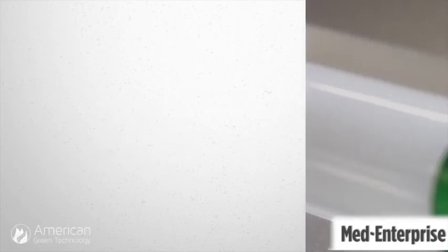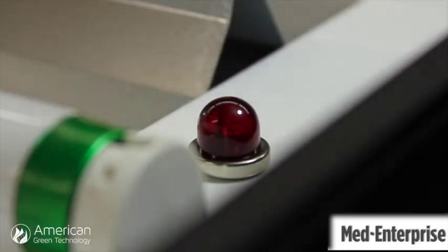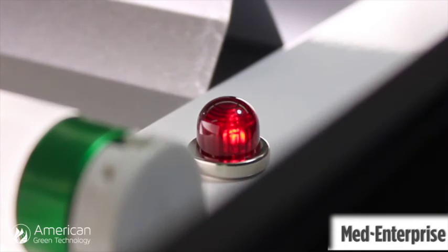With a failure indicator light that is visible through the lens of the fixture, your staff can easily determine that the UV lamp is operating properly with a simple visual inspection. If the indicator light is not on, the system is operating properly. If the indicator light is lit, then the UV lamp or ballast needs to be replaced.